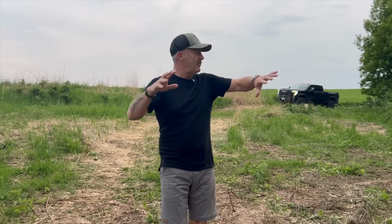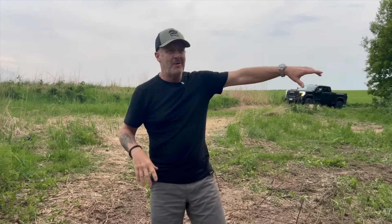Well, we are finally finished with what we call the house plot here. And I wanted to show you guys how this all comes together, from blind, food plot, even move the pile. The pile's right over here now. It used to be down in the travel corridor for the deer.